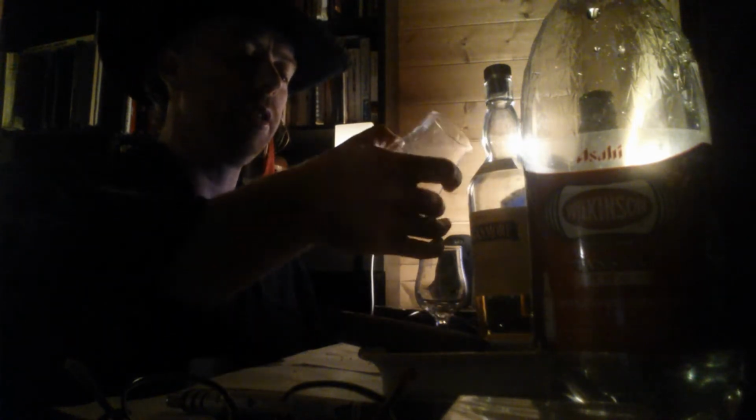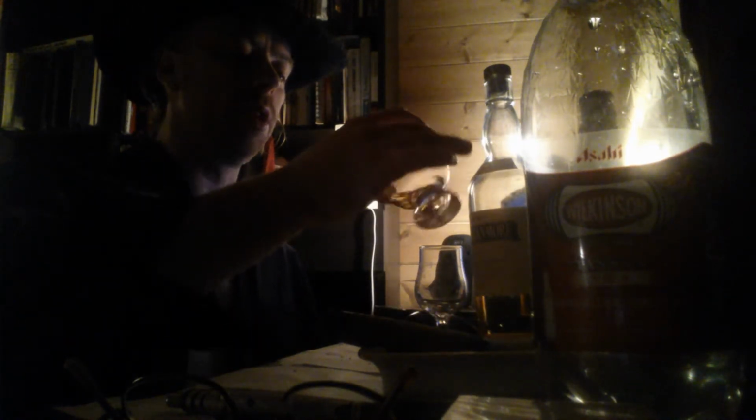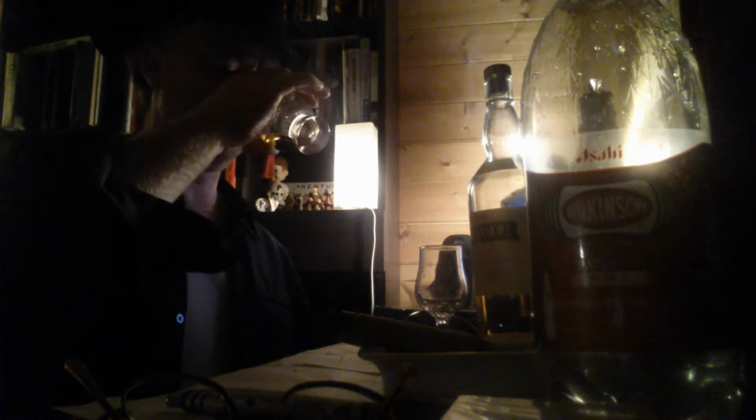My friend said, just don't add any water. This one doesn't need it. Oh, real smell of vanilla, sweet sugar vanilla. It's getting real bourbony, the smell.